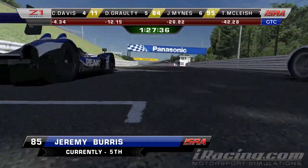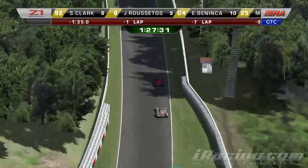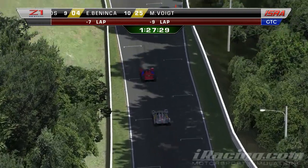It's Jeremy Burris getting a good run as Troy Harder had to lift a little bit going around Todd Carver. He's going to go around the outside of 130R. I don't think he's got the... No, we don't, because why would we want to see that?